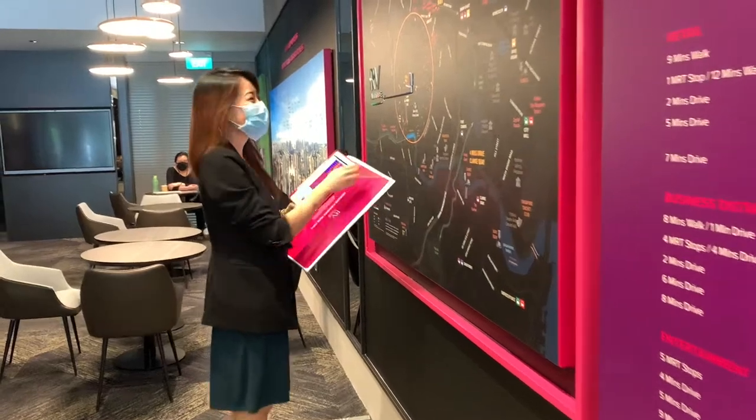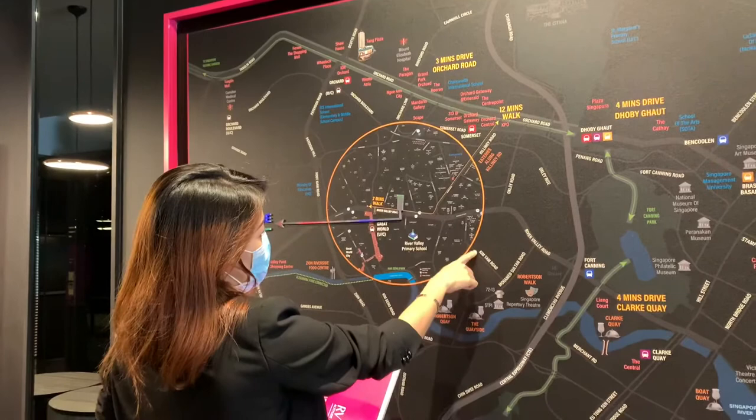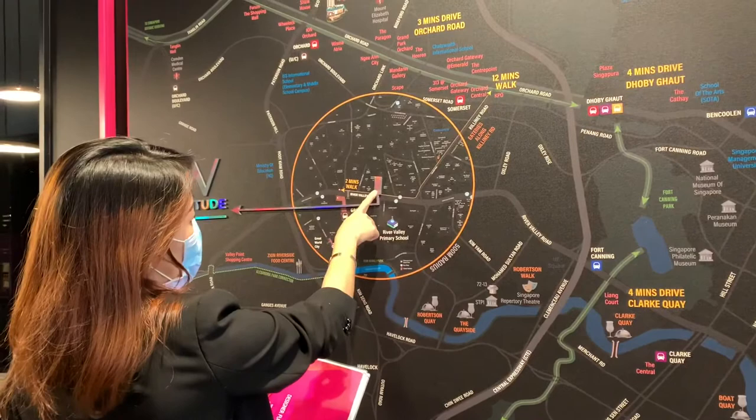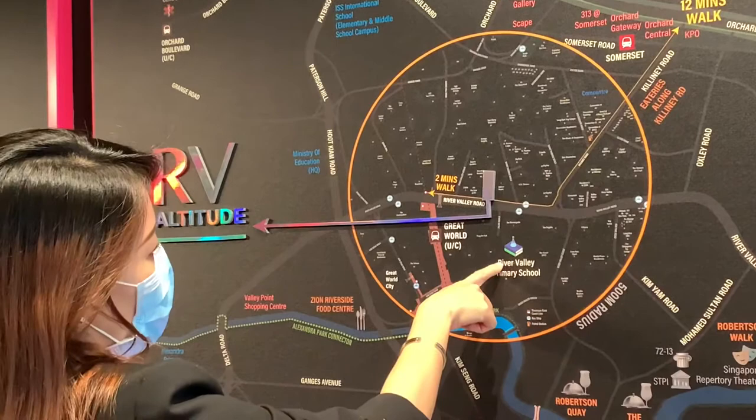Hi, today we are here to introduce RVA along River Valley Road. Where we are now in the show flat is actually somewhere along here. So you can see that in general, Freehold, District 9, is a 2 minutes walk to the upcoming Great World MRT station. River Valley Primary School, prestigious, is 1 kilometer away, so roughly about 2 to 3 minutes of walking distance all the way down.